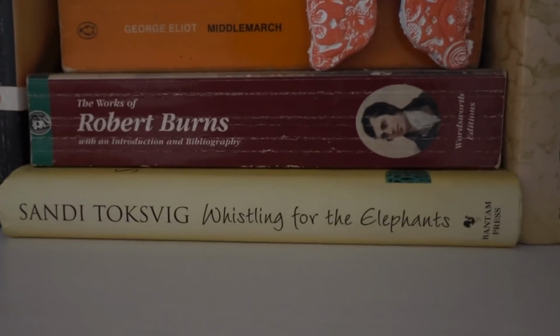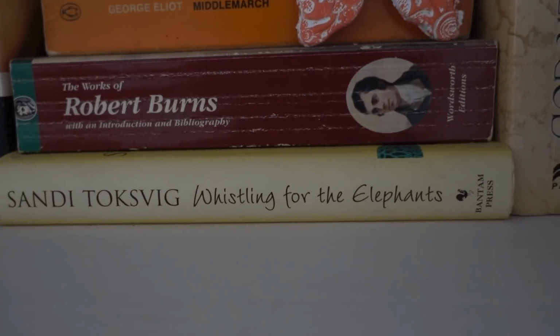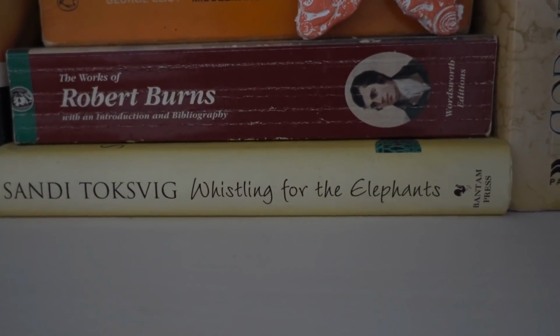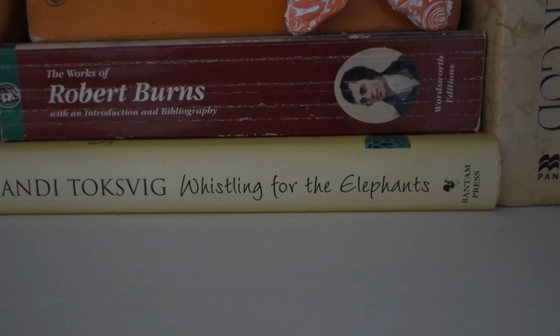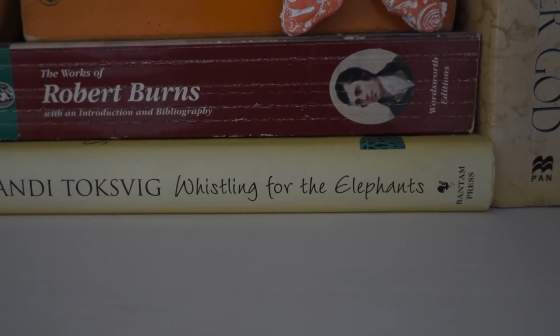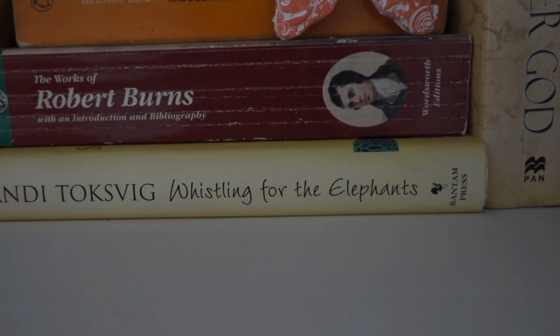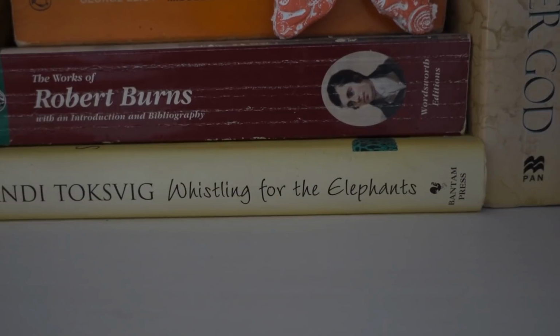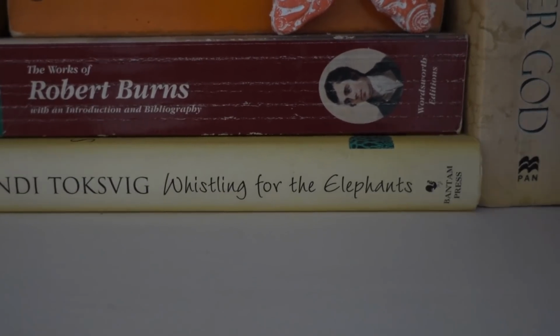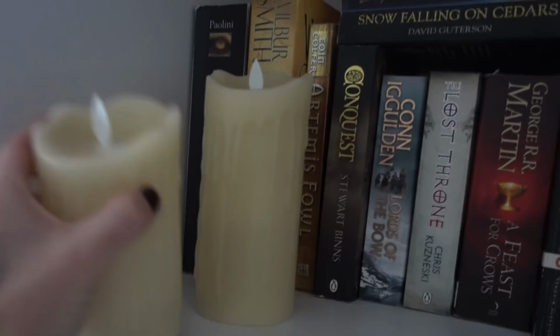Yeah, so of course we've got the full collection of Robert Burns poetry, and you can see how well read that is. And Whistling for the Elephants by Sandi Toksvig. It used to be yellow, but that dust cover has faded. I can't remember anything about this story, and I can't remember if I've kept it because I really liked the book cover, or if I liked the story. I have to revisit that someday. Okay, let's put these candles back up. Maybe I'll put these on tonight.